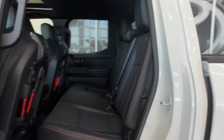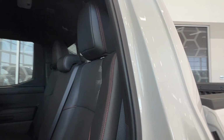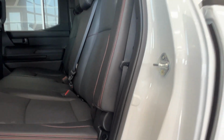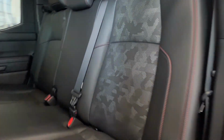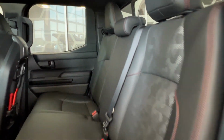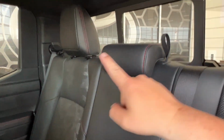So, inside, first, the upholstery here is the black Softex leatherette. You've got some red stitching for a bit of contrast. From the side, it appears solid, but if you look at it head-on, you'll find this beautiful geometric print that emerges out of it.